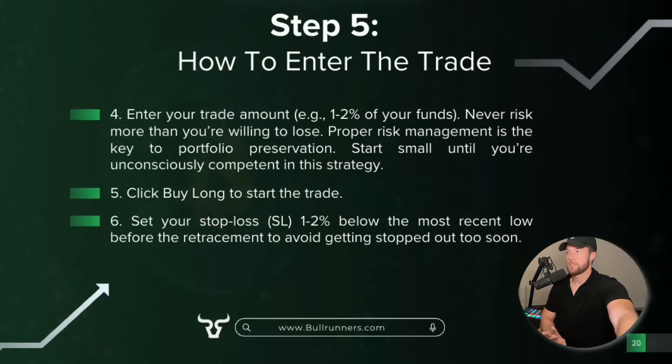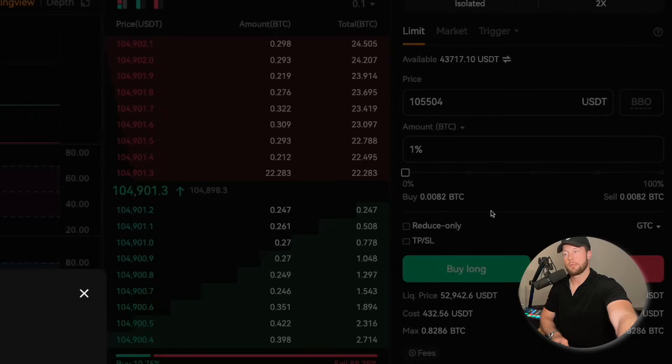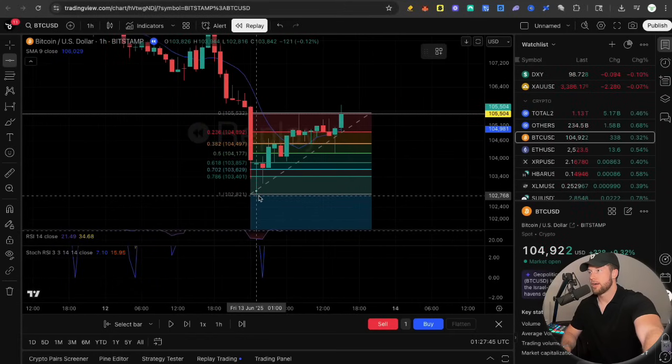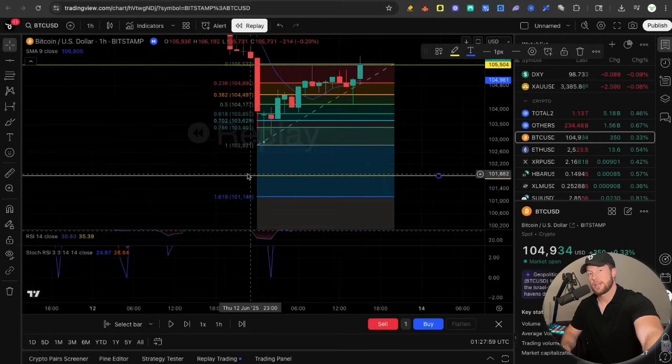But the next step is to click buy long to start the trade. And as soon as we click buy long, the trade is going to be placed. We just have to click confirm. And you would set your stop loss at about 1 to 2% below the most recent low before the retracement to avoid getting stopped out too soon. So where that would be in this example is below this low right here at about $102,000. So I just measure 1 to 2% below that. And that's where I'd set my stop loss.